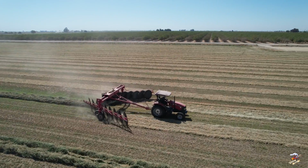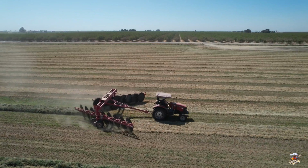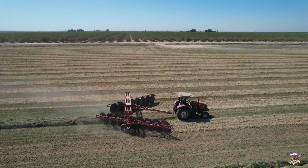Then it gets too dry and then the leaves want to fall off, so they got to be very careful and pick and choose when they bale out here. So everything has to be just right to get the best quality hay.